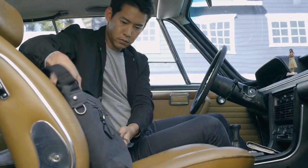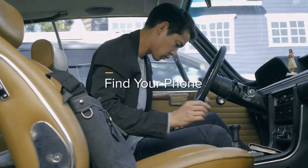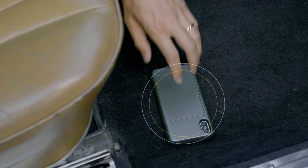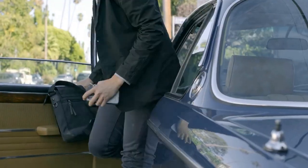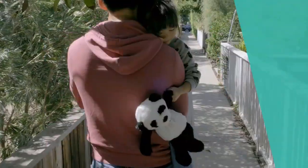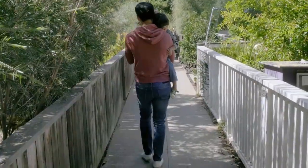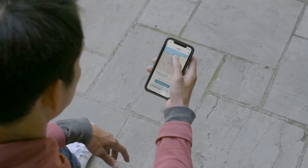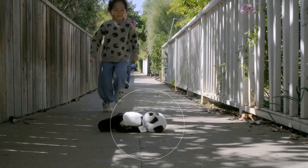Oh, and by the way, did you know you can find your phone with your Tile? Just double press the button on your Tile to make your phone ring, even when it's on silent. When you're away from home and you leave something behind, see the last time and place it was with you and get directions back to it, saving the day.